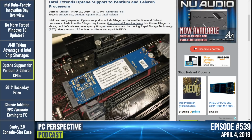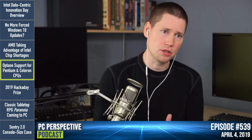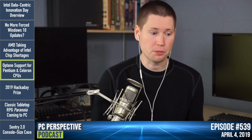So if you're on 8th gen, or if you're planning on an 8th gen system, this is kind of a nice thing where, as long as you check with the motherboard vendor and they have this enabled, you can put together a Pentium system, get yourself one of the cheaper Optane drives, pair it up with either slower SSD storage or spinning storage, and take advantage of that on a low cost system, where before you would have had to spend more on a CPU to get this unlocked on the same motherboard.